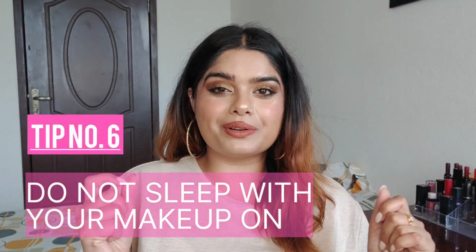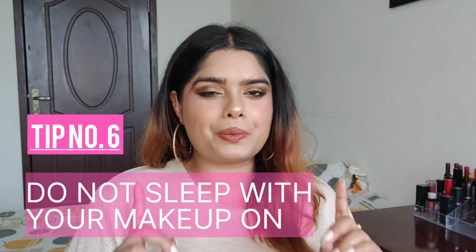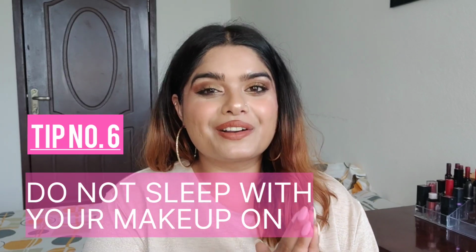Now, the sixth tip that I want to share is do not sleep with your makeup on. Okay, of course, I am guilty about this. When I initially started using makeup, I didn't think that it was going to make a lot of difference, but it does. It does make a lot of difference to your skin. You know, it's really tempting to sleep with makeup on, especially after a long, exhausting day, but resist the urge to do so. I'll tell you why.